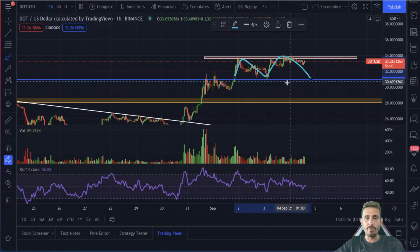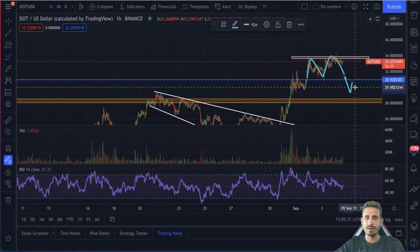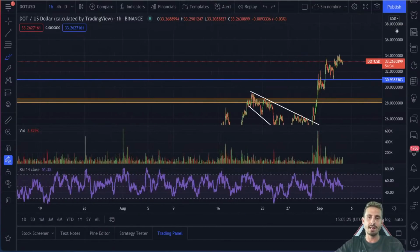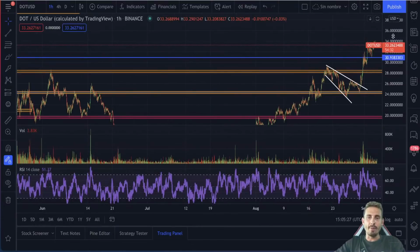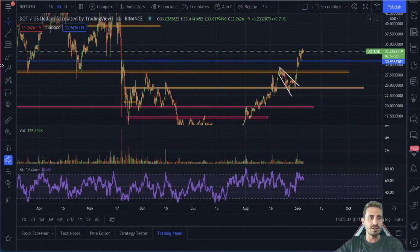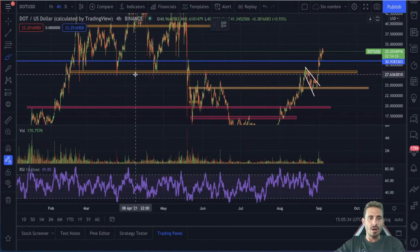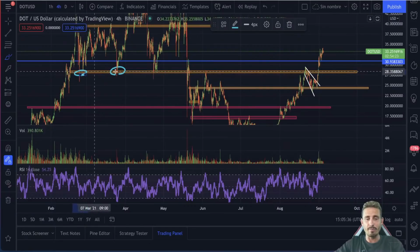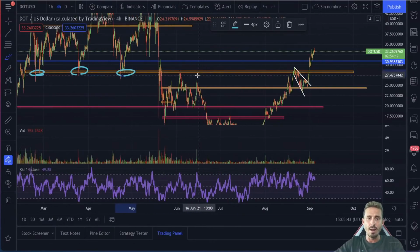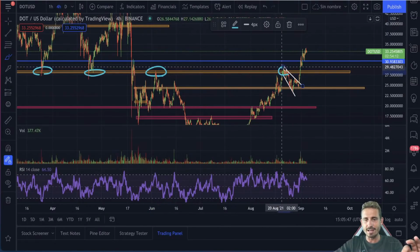If we do break down below the $30, it's not going to be looking too good in the immediate short term. I do think that the $28 is not impossible, but it's going to be very, very hard to break here as support. As you can see, we do have a major support level in the past. We've bounced so many times at the $28, 28, 27. There's a little bit of volatility, but look how we perfectly retested it as resistance. We also had a test right over there.